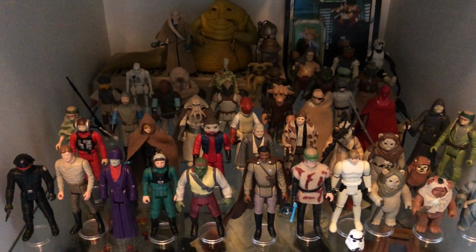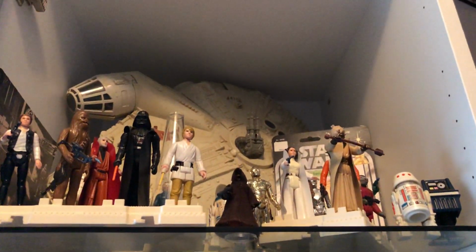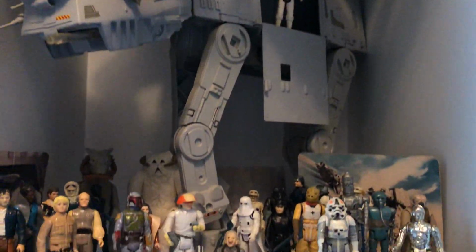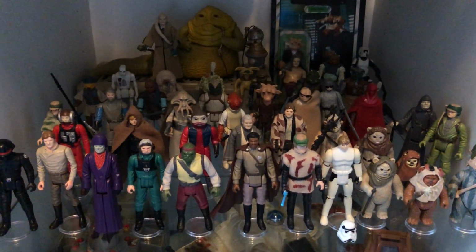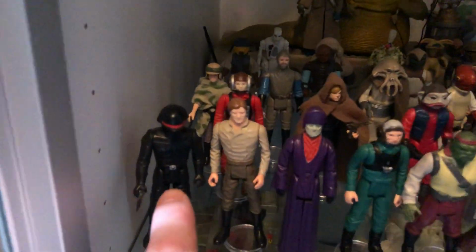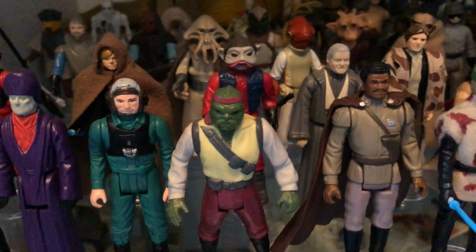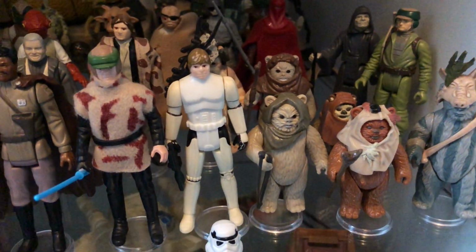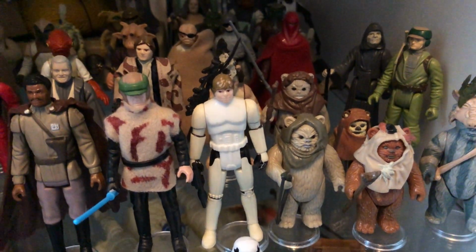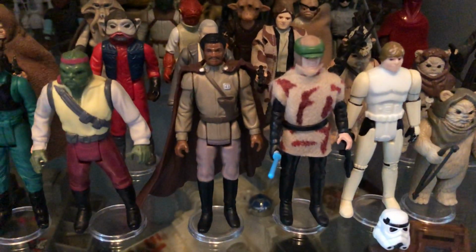This is not complete. The other two shelves, The Empire Strikes Back and Star Wars, are complete. We're not missing anything there. This shelf is missing a few of the last 17. You'll see the front row here are the last 17 figures. They've become ridiculously expensive, so I'm not a completist. I just get what I can, and you'll see that some of these are a bit of a hodgepodge.